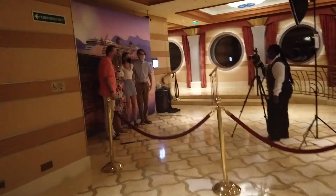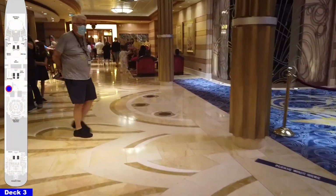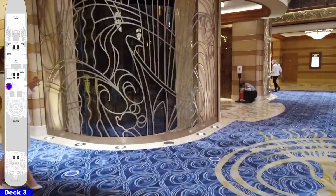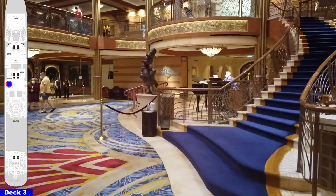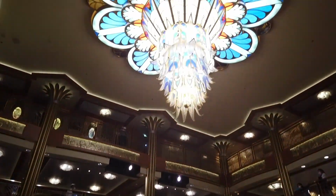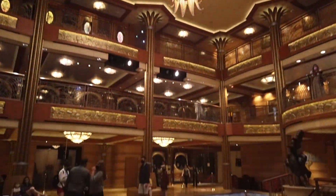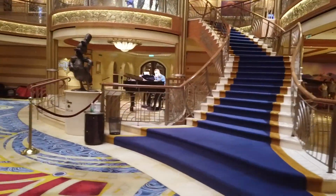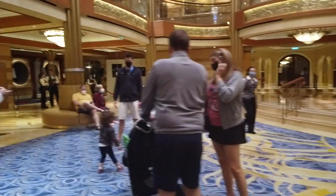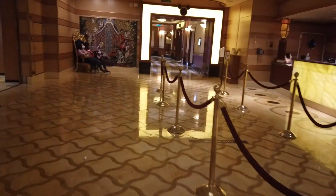Leaving the Royal Palace, here's the beautiful atrium. Lots of times throughout the day they will have characters here to meet and greet guests. They also have that Donald statue and that beautiful chandelier. Also, they might have dance parties or different little kind of entertainment things that will happen here. Plenty of areas to get photos with.